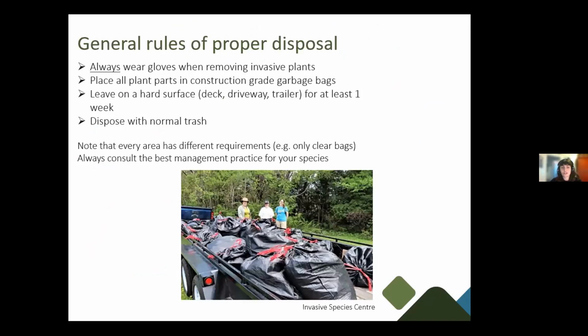I mentioned that I would touch on properly disposing of invasive plant matter if you are choosing to manage something that's growing in your yard. Definitely always wear gloves when removing invasive plants. That's really more for your sake than anything. Like I said, a lot of these can be irritating to the skin. You want to place all plant parts in ideally construction grade garbage bags. I've used big black garbage bags myself in the past. And then you can leave it on a hard surface in the sun for at least a week. That'll kill everything in there.